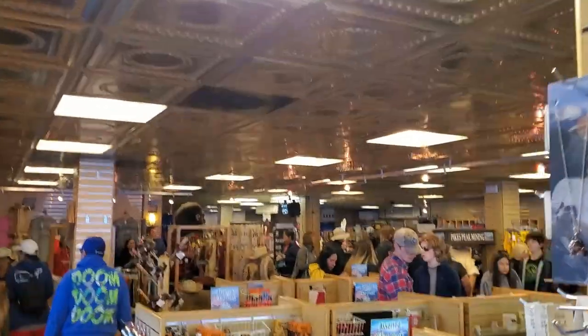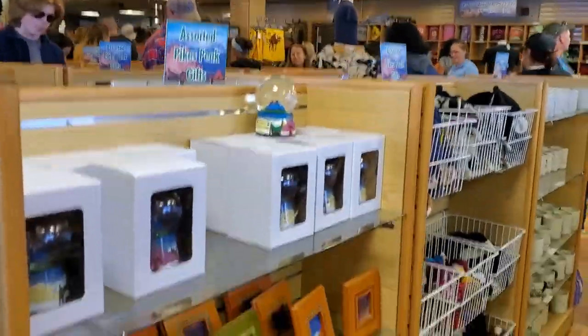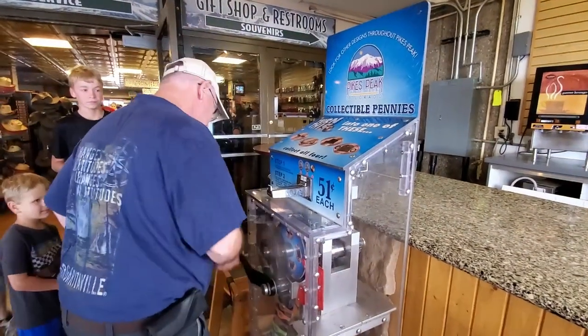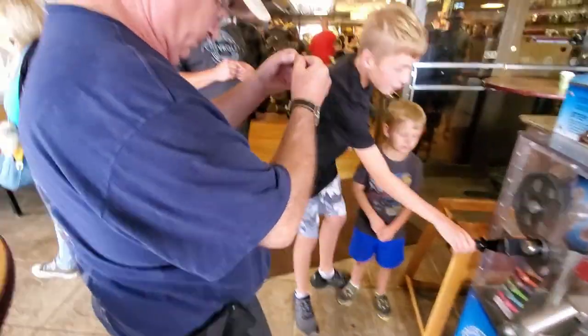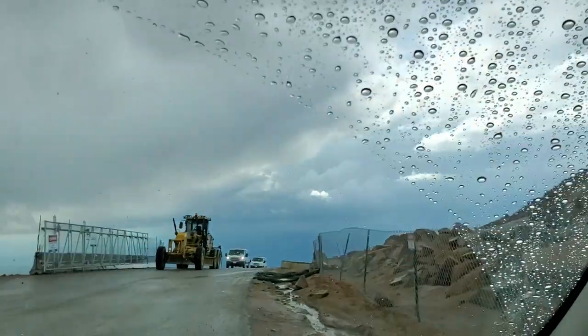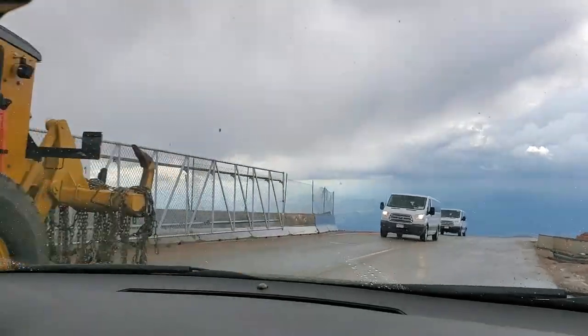Very busy in here. Speaking of heavy equipment, here comes one now. Cool.